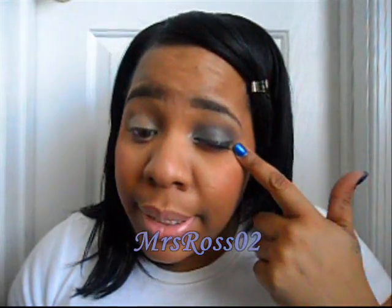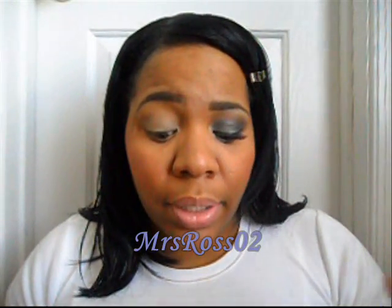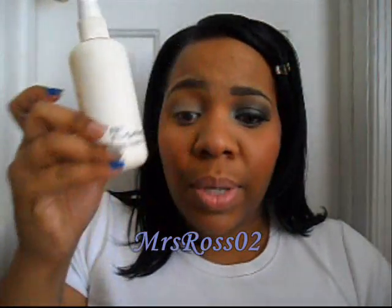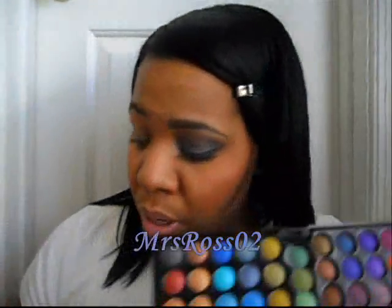I foiled this eye, and I've been wearing the eyeshadow foiled since I got it. As far as foiling it, I just use my Fix Plus, or you guys can use Visine, and this is the original Fix Plus bottle. You guys know I'm an old Mac head, so I just pour the new Fix Plus into the old Fix Plus bottle because this bottle is bigger.